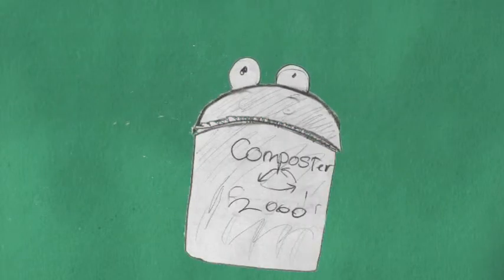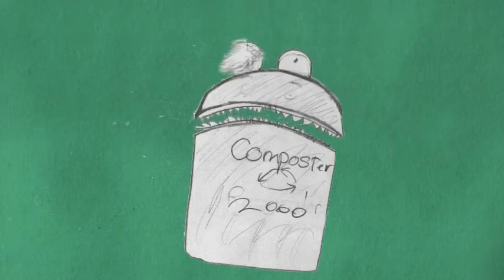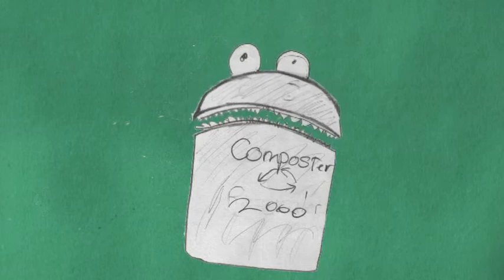Fruit waste, vegetable waste, dead plants and weeds. Don't put it in the bin, put it in the compost bin. The more you compost, the less you throw away. It's good for the environment, but great for the garden.